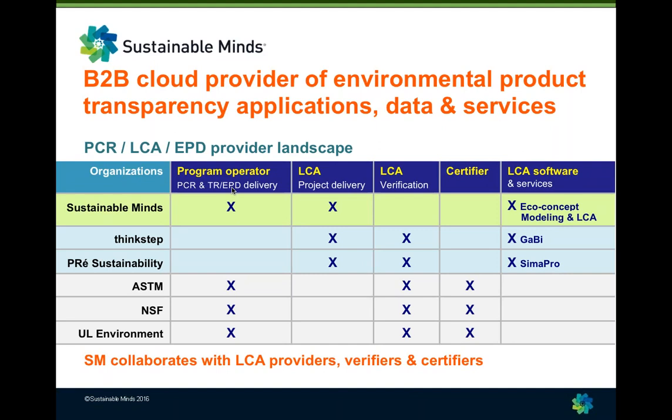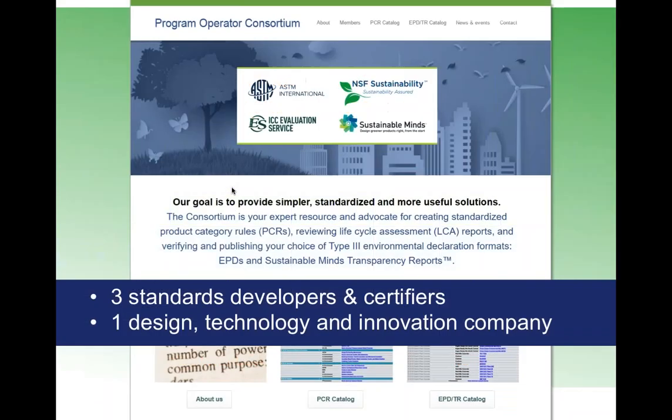Part of the scalability is to not only deliver solutions that make the information understandable and accessible, but to engage all of the participants in the process. And so our tools are designed to help LCA providers deliver better and more useful results from their LCAs, as well as for verifiers and certifiers to have more products and solutions to verify. So we look to collaborate with all of those kinds of providers.